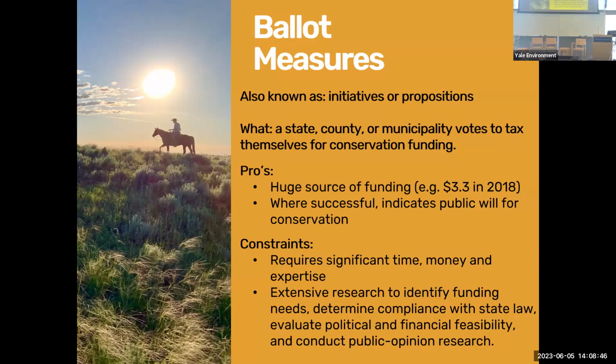Sure. So we will have a session tomorrow on conservation finance using ballot measures. You may have also heard people talk about initiatives or propositions, when you see the signs that say vote yes or vote no on Prop 52. Anyway, we'll be talking about that tomorrow. But in general, we're talking about times when a state, a county, a municipality votes to tax themselves in order to create funding for some form of conservation.